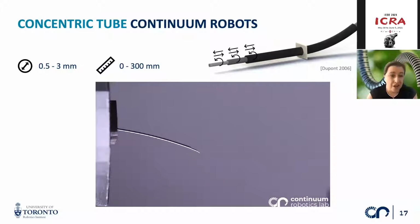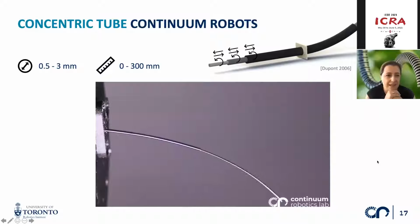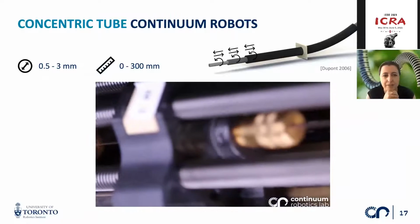So it's the smallest of all continuum robots. You can see it's very small in terms of size. It can be up to 30 centimeters long and has a diameter of only 0.5 to 3 millimeters, pretty much like a medical needle.